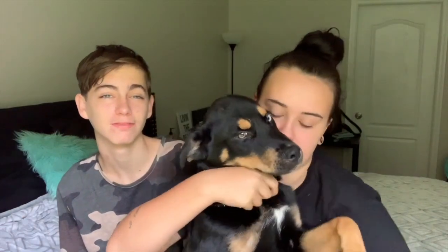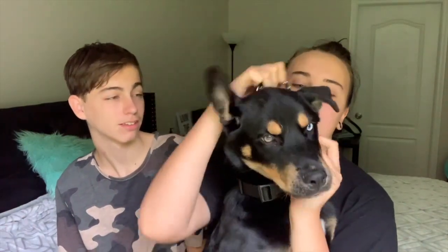He still has his chain on, which I'll take off for now. It's a little loose on him because he's going to grow into it, but it's very cute on him. So this is Zeus, and we are going to tell you guys about how we got him.